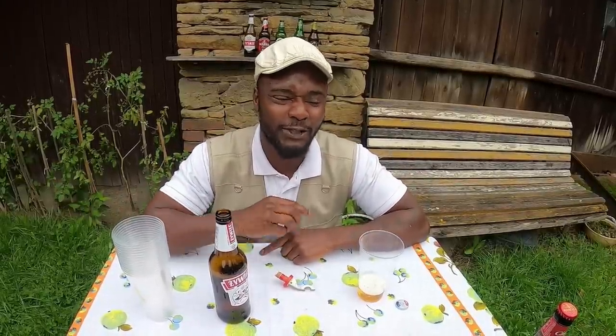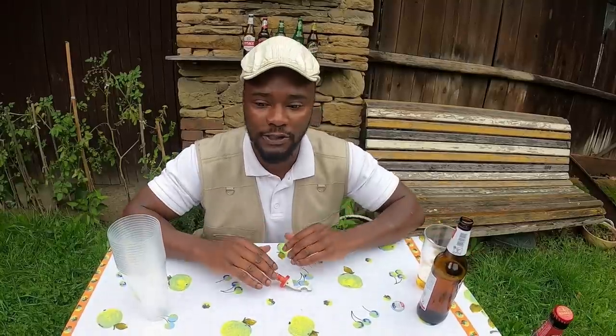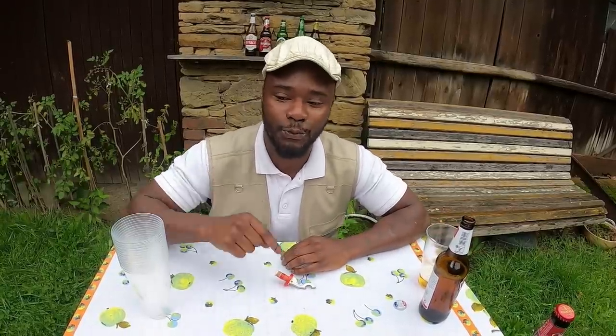I reckon 15 beers for me to get drunk because I'm not a lightweight. 2-3 beers is not enough. And plus, because they have high percentage, you know, it's not like 5%. They all have over 5% volume. On to the next one.